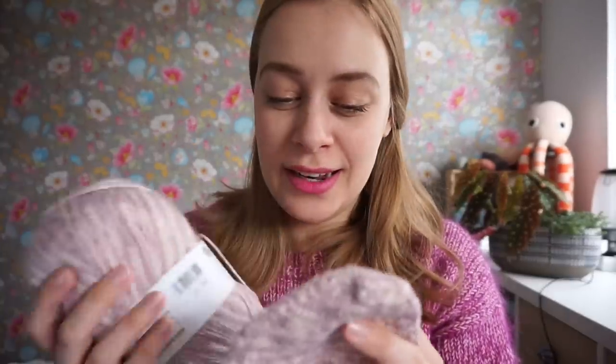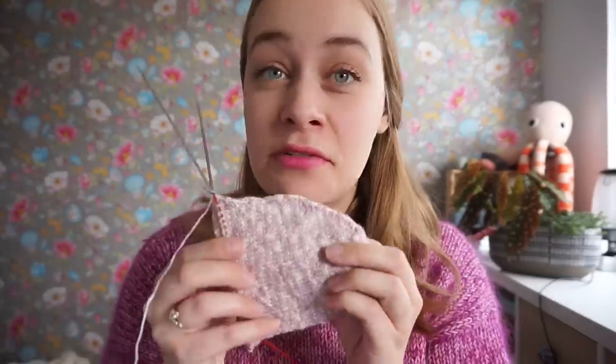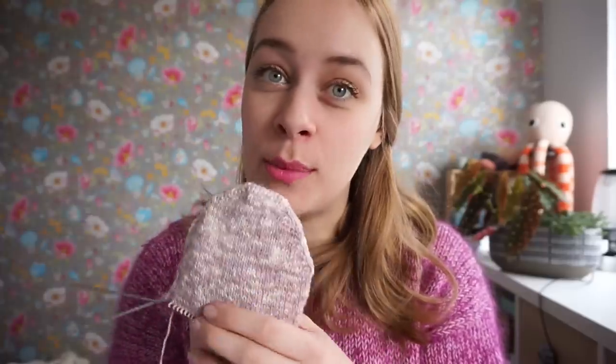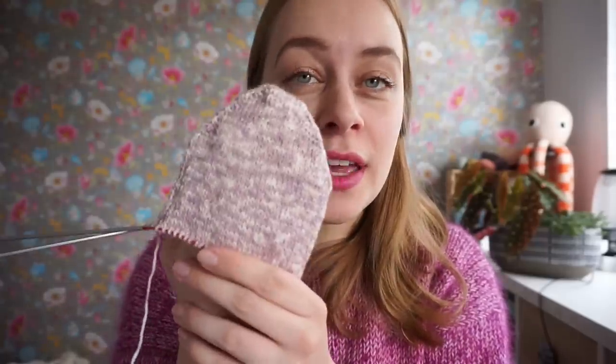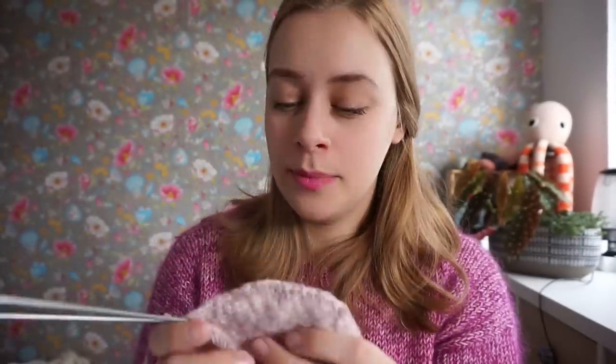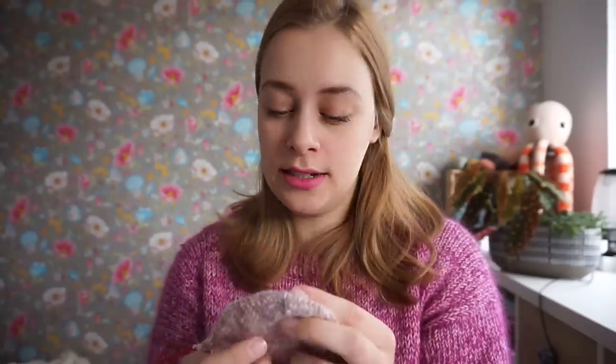So not much else to say really, it's just the vanilla sock, toe up. I'm using my own pattern, which is the Simply Toe Up Socks that you can find on my blog for free. And also on YouTube, I have a lot of YouTube tutorials for this sock. And I think I will do the German short row heel for this sock, just because I like it.